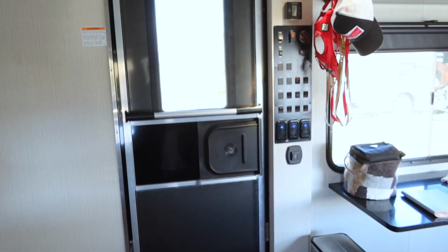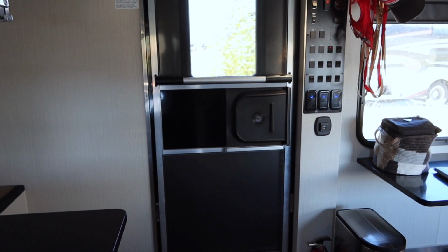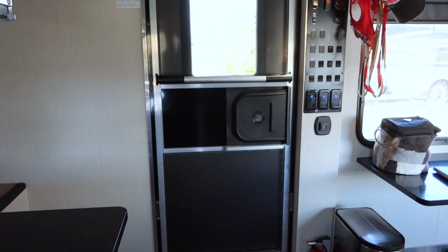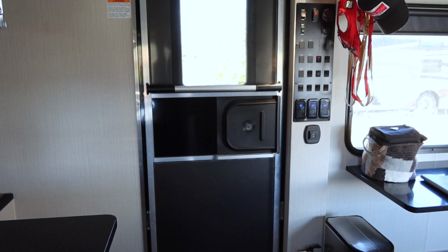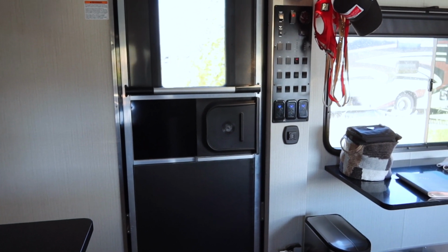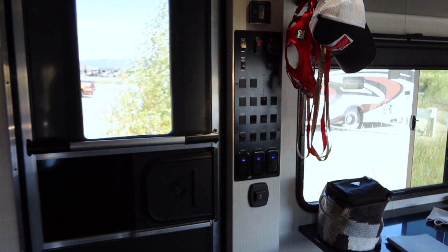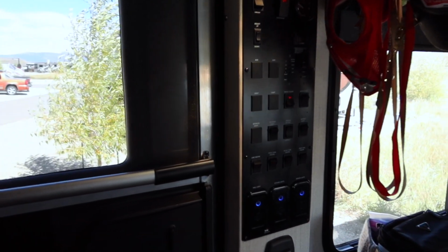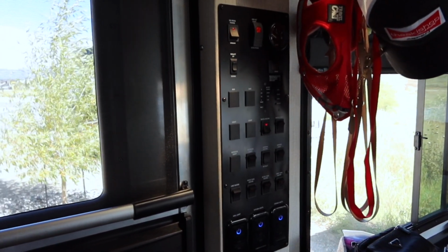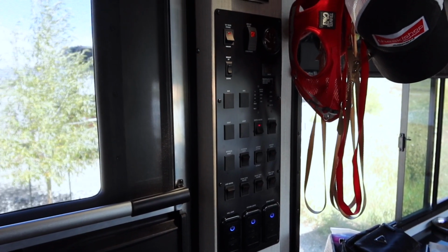And then over here we have our door, which is great. I won't show you right now, but basically I'll try to take a video later. This is actually a screen door or a solid door, so we can have it open for ventilation when it's a little bit warmer. It's actually pretty chilly today where we are. It's about 60. This is basic. I don't even know what to call it. It's the controls for everything in our trailer. It's pretty simple. It's not a very complicated trailer.